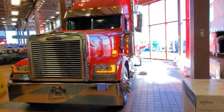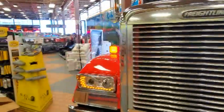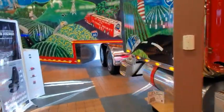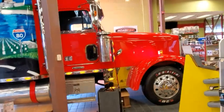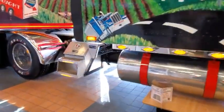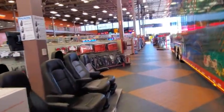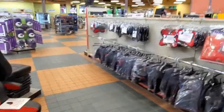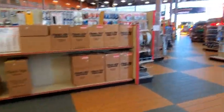Alright, so first thing in, you see this. Looks like they have 2, maybe 3 trucks parked in here. There's another one way back there. Looks pretty cool. Check this out. That's pretty cool. It's a pretty looking truck. So as you expect in the world's largest truck stop, pretty much anything you want to buy for a truck is here. Not sure what the purpose of the truck inside the building is. Maybe they're advertising the different parts for sale. I don't know, looks pretty cool though.